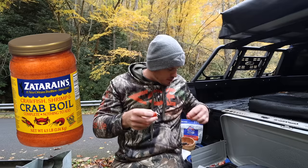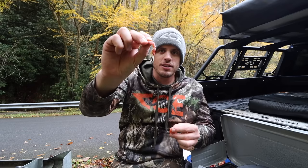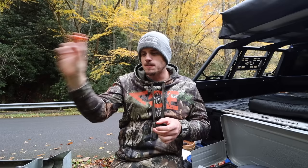Who needs a Zatarain's crap? Oops, shouldn't have said that. Well, I do like the Zatarain's crawdad boils. I do, I really do. But these, I mean, give them a butter bath. Soaks right in. Wow. And the bacon is very fine.